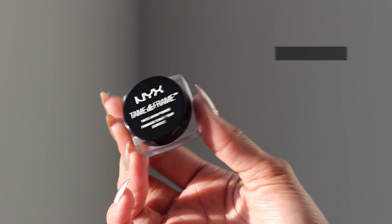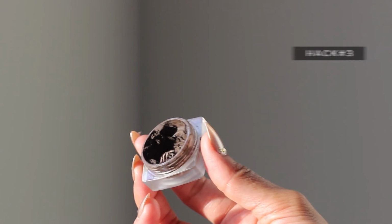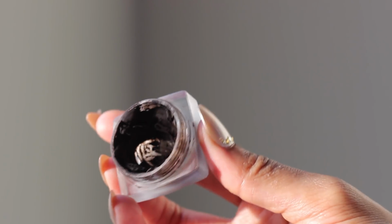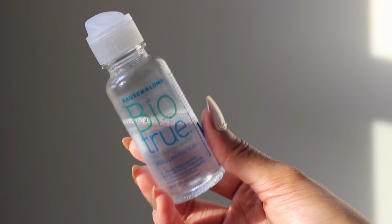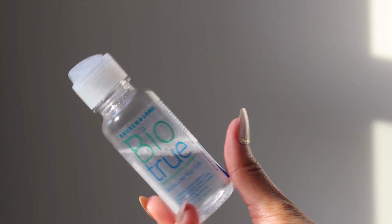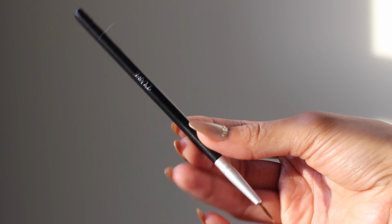Now on to hack number 3, which is how to revive that dry old brow pomade or gel eyeliner that's just been sitting in your makeup collection for months, but it's just completely unusable, just dry, just crusty, just done. So for this, all you're going to need is some eye contact solution or eye drops and a tool to mix with. I'm going to be using the end of this old makeup brush.